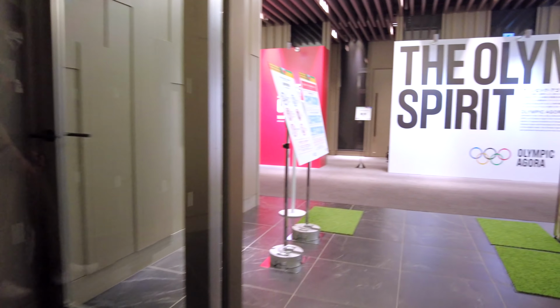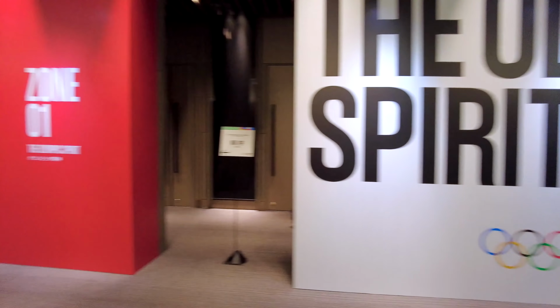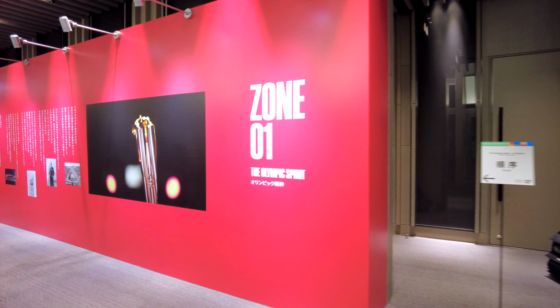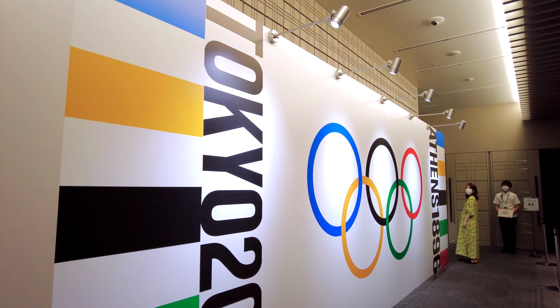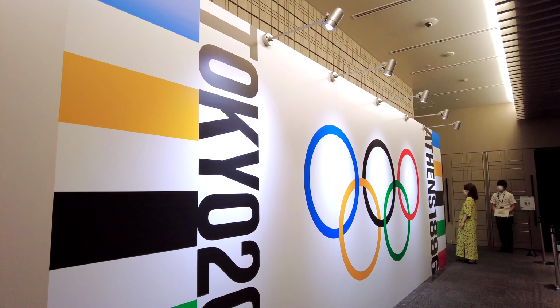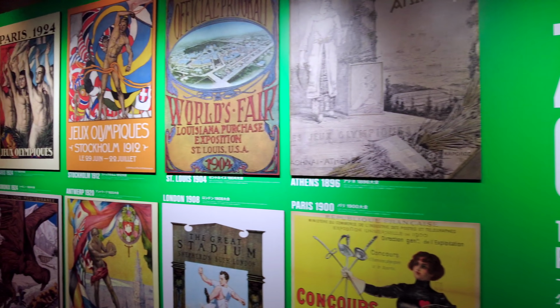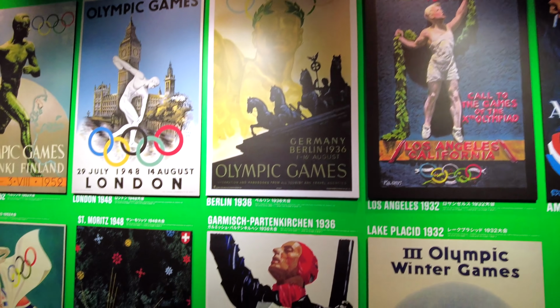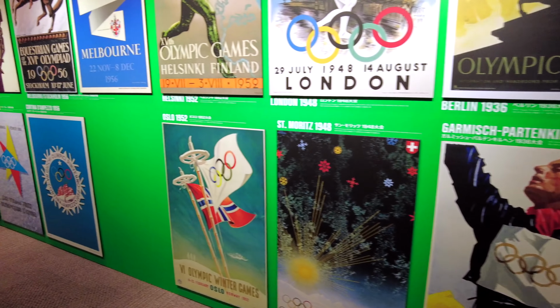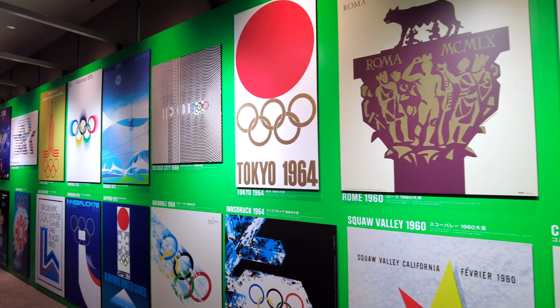I am now at Zone 1, and this area is dedicated to explaining the purpose of the exhibition as well as the Olympic Games. Zone 2 is where all of the official Olympic posters are displayed. Here I can go way back to the past and see every poster made for the Olympics, from the very first one in 1896 to the most recent one in 2020.